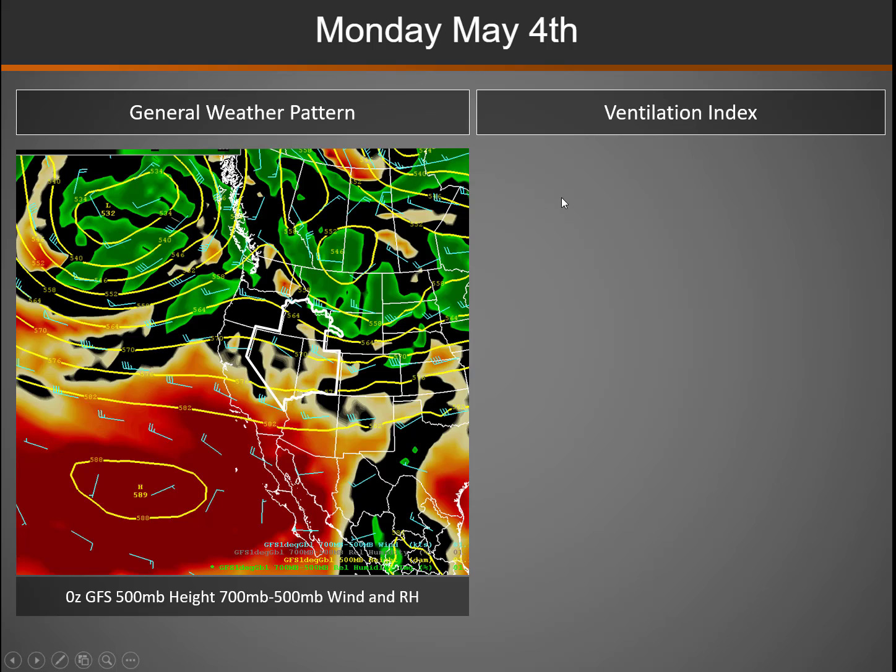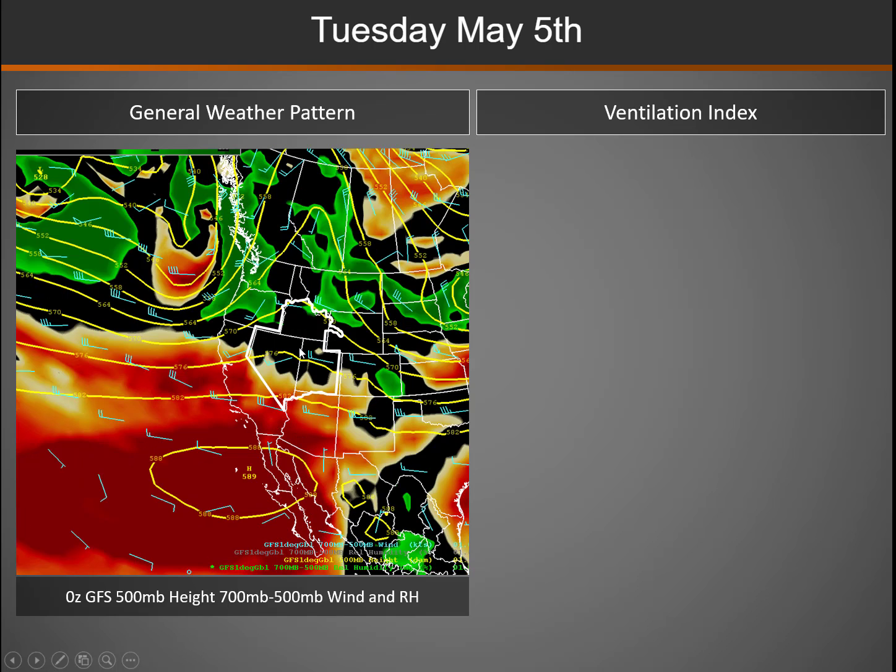As we go into next week, we don't have the ventilation index working, but the weather map does show a weak ridge of high pressure building in. This will be a warmer and drier pattern for all areas. You can see cloud cover in the green is pushed well off to our north. Tuesday, again, that high builds in. Dispersion may start going down a little bit. Our transport winds will weaken.